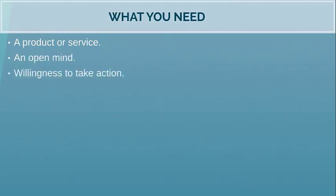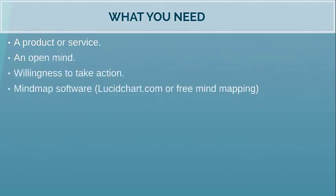So now that you have a better idea of that, here's what you need. You need a product or service. You need an open mind. You need the willingness to take action, and you need a mind map software like lucidchart.com is what I'm going to be using, and I love that software.